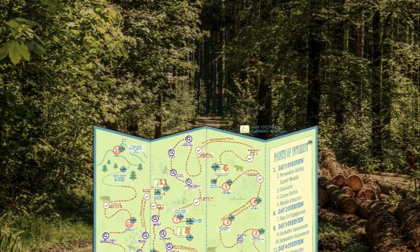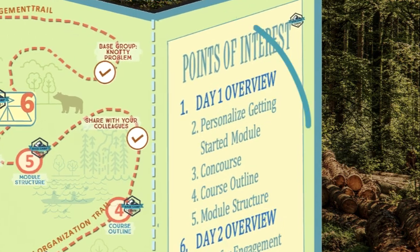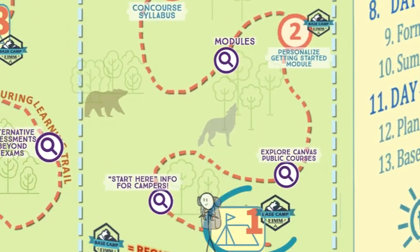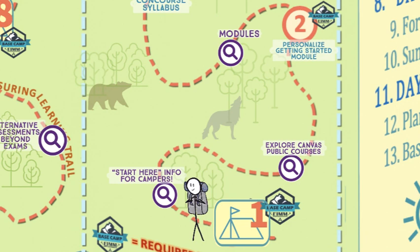On day one, you'll have the opportunity to set up your course for success by getting it organized, mapping out your course and aligning your content and activities with the learning objectives. You'll begin day one by attending the opening overview webinar, then exploring the Getting Started module template and adapting it to fit your own courses. There'll be plenty of opportunity for you to explore other courses for inspiration.